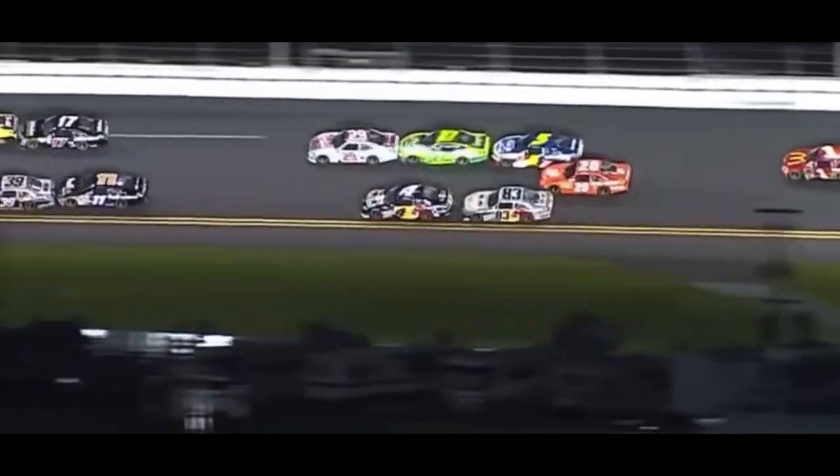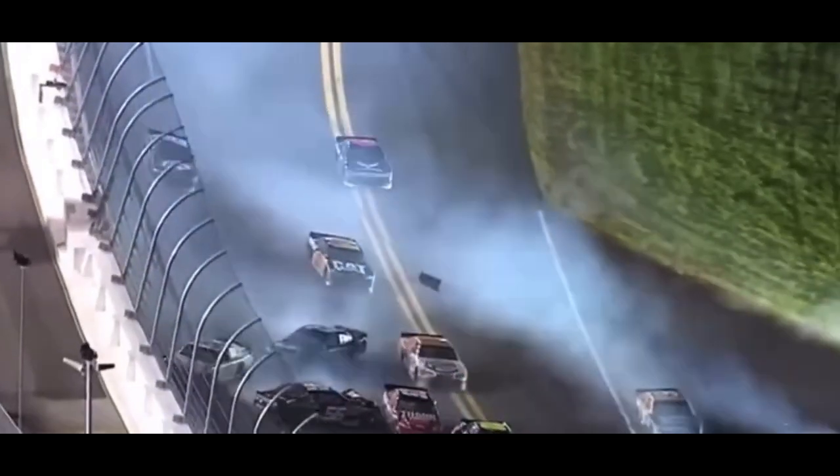That was a good job getting through that. Off in the middle with no place to go here. See how he's kind of sneaking up in there? Just ran out of room. Regan Smith got a piece. See Travis Kvapil climbing in. David Ragan.